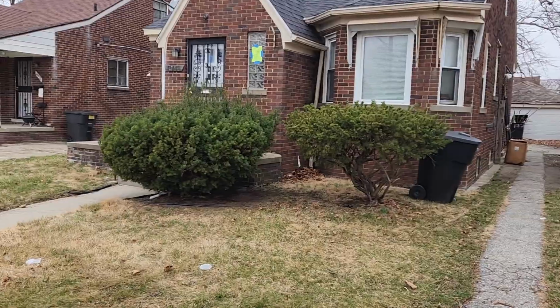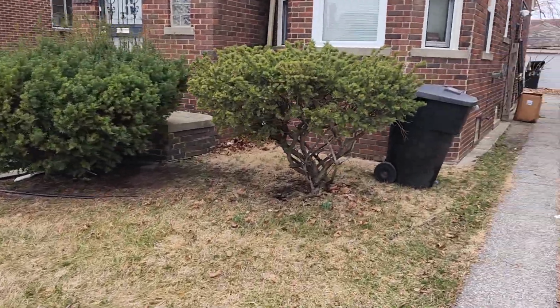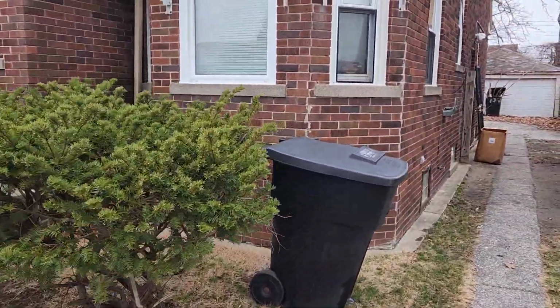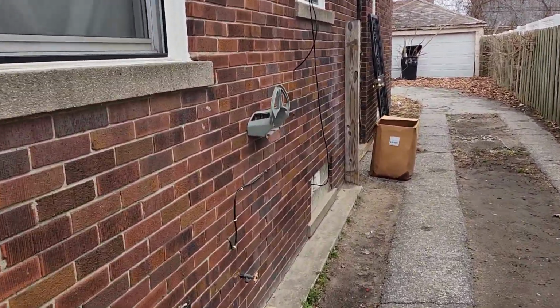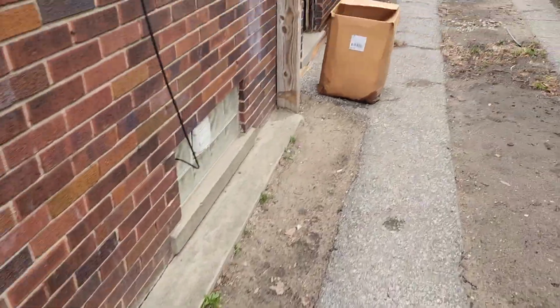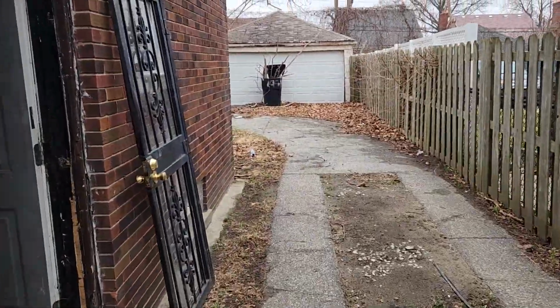14443 Rossini. Front yard's gonna need a good cleaning. Edges need to be done. You have a leak in the roof. Roof needs to be done. You need a vacuum breaker. You need a big yard cleanup in the backyard.